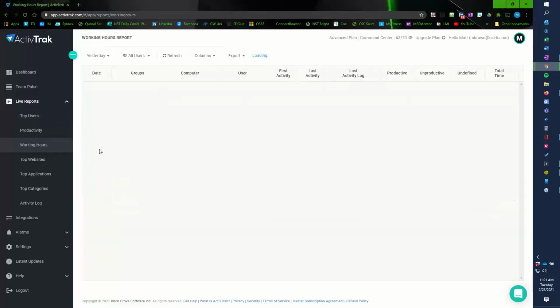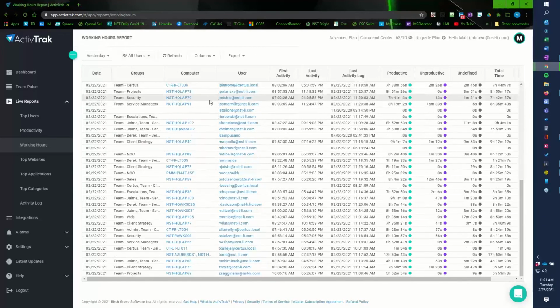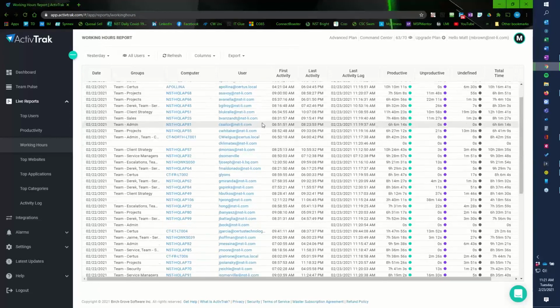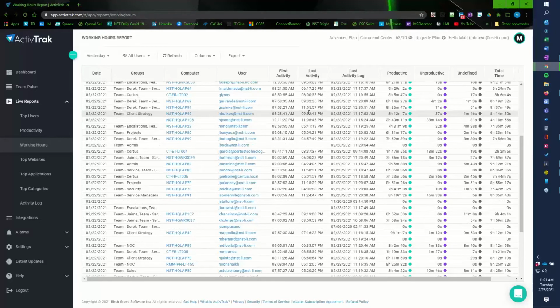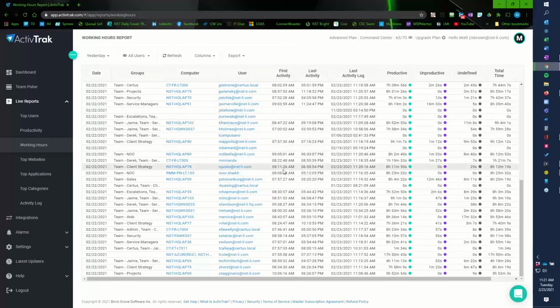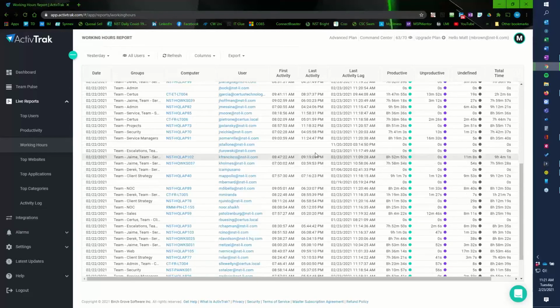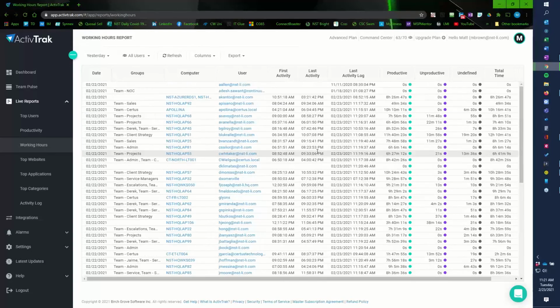A good report is working hours, right? So this will show whatever happens during the working hours per each user. So we can see, as an example, using Brian: first activity around 8:30, last activity at 9:15. Let's find somebody like Nick, who signed on a little after 8 and ended a little before 7, right? So this is a really good report to show what time people are signing on and what time people are signing off.